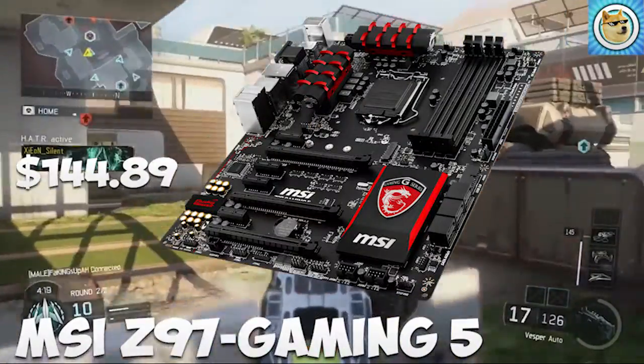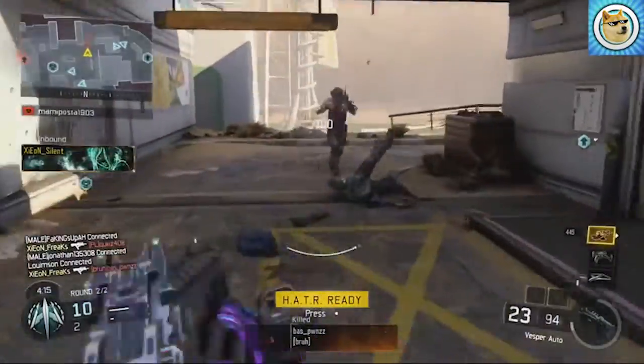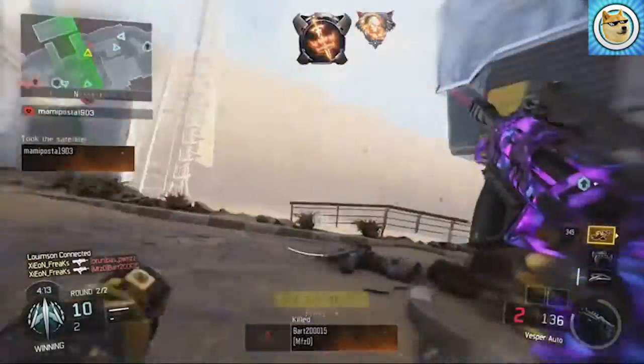This is a great motherboard created by MSI. It has a really nice red color to it. It supports SLI and Crossfire and has up to 32 GB of max memory.